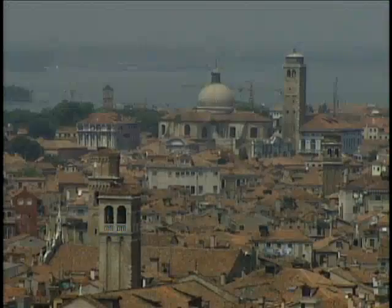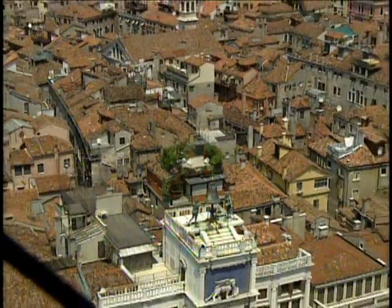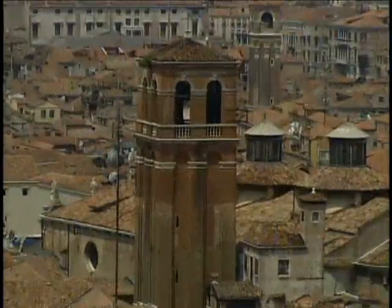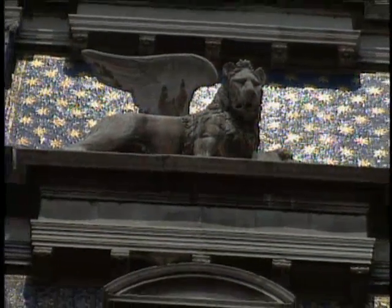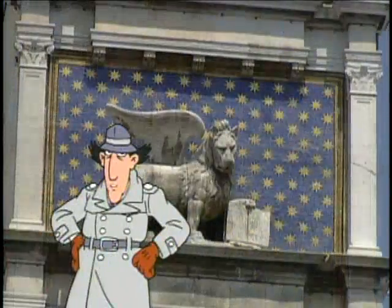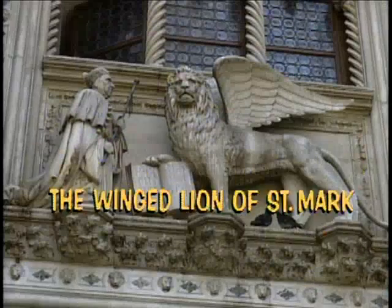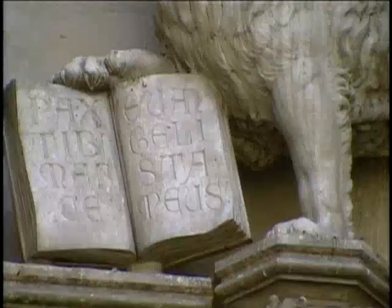When the tower collapsed, an exact copy was built in its place. An exact copy of the view just kind of followed along naturally. There's something you don't see every day. A winged lion standing on top of a pillar, probably keeping his feet dry. Actually, that's a statue called the Winged Lion of St. Mark. It's the symbol of the city of Venice.